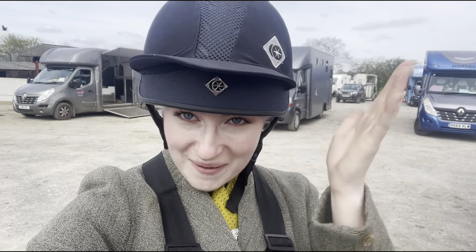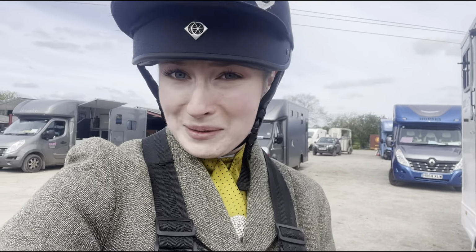All right guys, so I am all dressed for my first ever one day event. I'm so nervous, but I'm excited. So I'm in my MS1 Pro Charles Owen helmet. How does it look? It's its first time out and I've specifically bought a nice black hat silk for it because apparently eventers don't like bling. What's wrong with you guys?